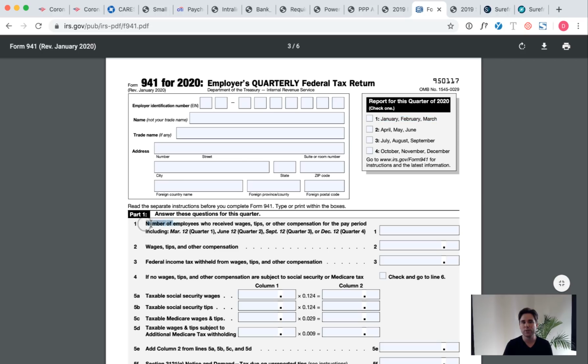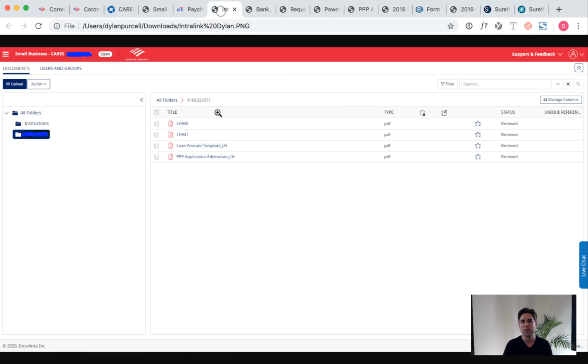So, for instance, it asks for number of employees. So it's going to get a little more specific. That's why they're asking for that form. So now you have your 940, 941, loan amount template, the addendum, and that's it. That's all the forms you need. And these are now live, and they'll be able to see that you've uploaded those. So wait for them to reach out again with the next questions down the pipeline.